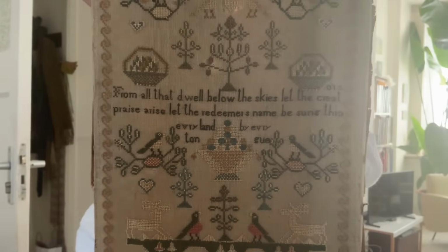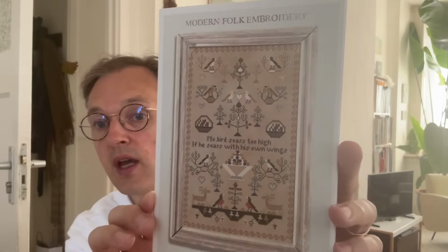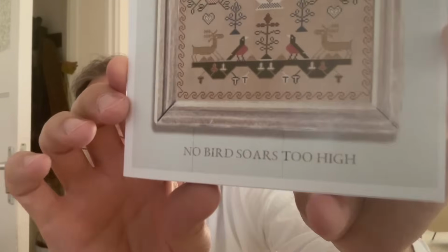Now, I wasn't too keen on this text myself, so I found a really nice quote by, what's his name? William Blake, isn't it? Yes, William Blake. I had to think about that for a second. Basically, I really liked that no bird soars too high if he soars with his own wings. So that is again one of the print booklets that I sell at events. But that is what my version looks like if you stitched it full crosses.